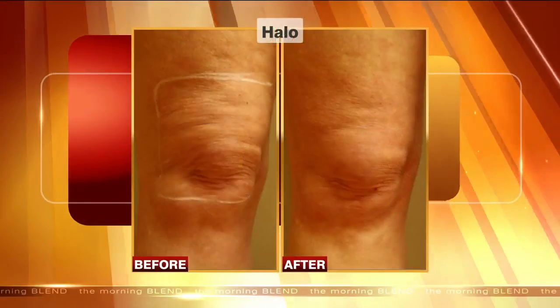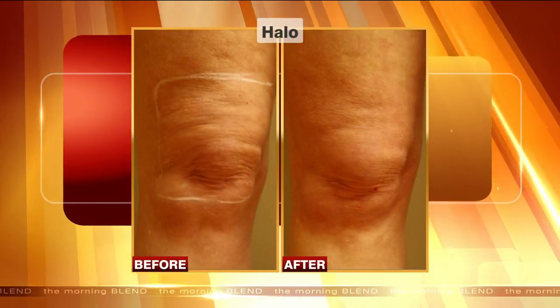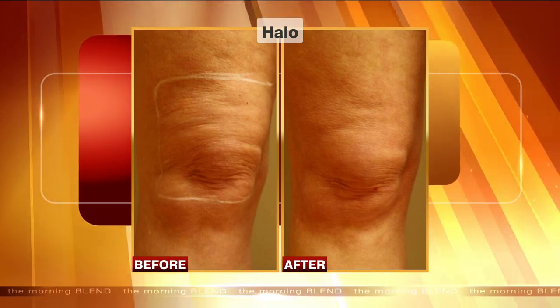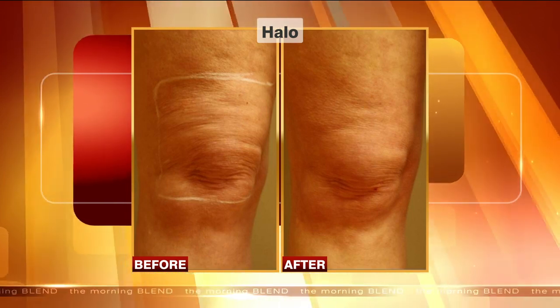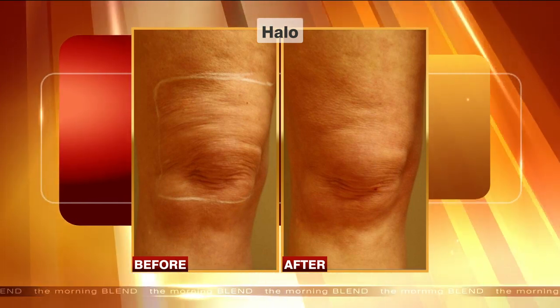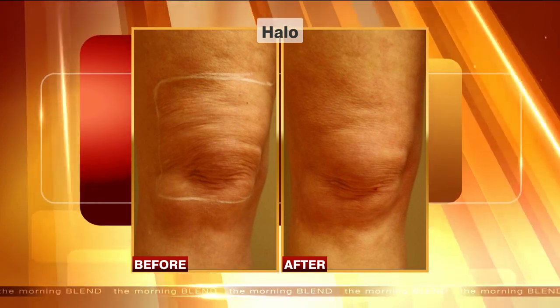We've done off-face Halo on pretty much any part of the body, from wrinkly underarms. It's amazing the improvement. So the knees, people will complain of wrinkles above their knees. We kind of spearheaded this when we got the machine. We started playing with it, found this out, and then the company wanted me to write a white paper article, which we did, and now they're wanting me to give talks on off-face Halo because it is really quite effective, and there's very little out there that we can use off the face.